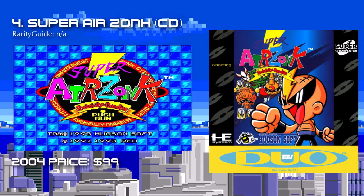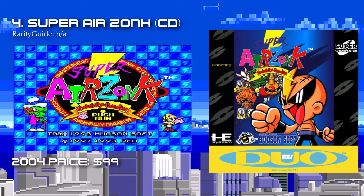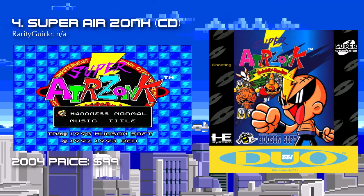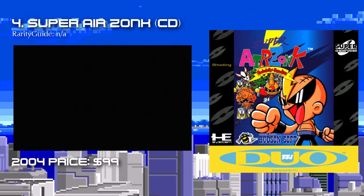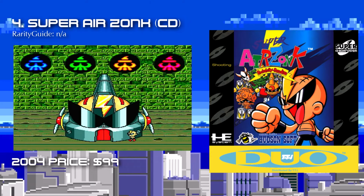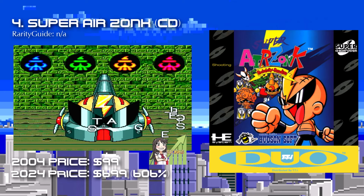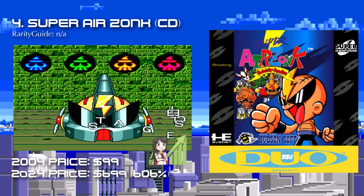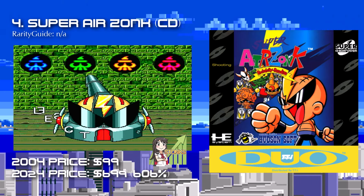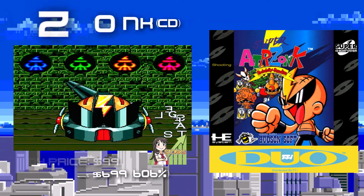Then we got the CD version of a game that we saw earlier on the list. This is Super Air Zonk on CD. It's not rated on rarityguide.com, but it was selling for $99 back in 2004. Super Air Zonk is basically the same game as Air Zonk, just with slightly better graphics and music. Today it's selling for a whopping $699 for a copy, which is a 606% increase in value.